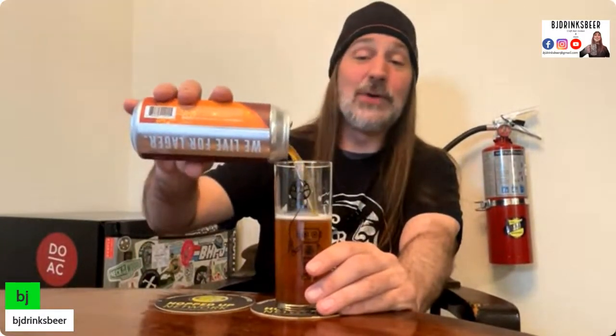I could definitely see having more than one of these, but I couldn't see putting back a 4-pack, even though it is a 4.5%er. I think I would just kind of get a little sick of the spice combination. Not that it's that in your face, but you know, after a couple of them, it kind of starts to get old, you know. Yeah, amazing stuff though.